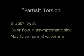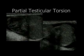So a partial or an incomplete torsion is generally less than a 360-degree twist, and in these kids you can have color flow, but it'll be less than on the asymptomatic side, and while your waveform may be changed, you can also have normal looking arterial flow.